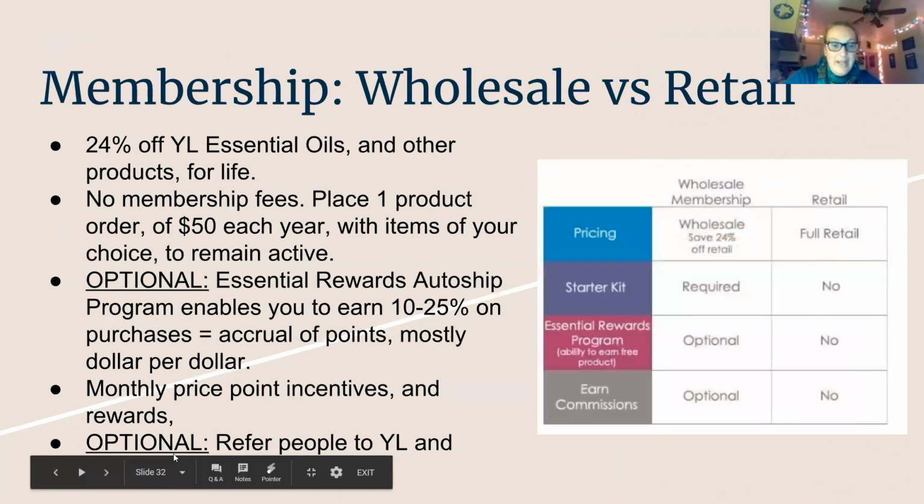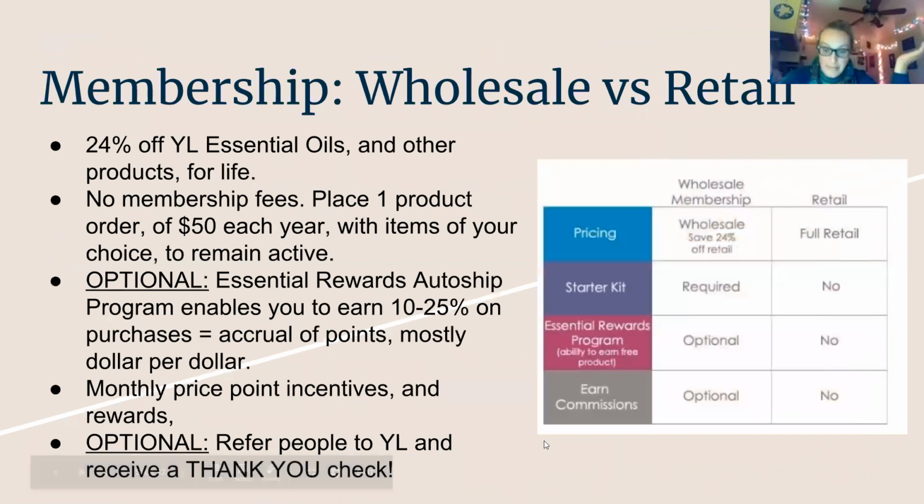And with Young Living, what I like to tell people is that especially this time of year, so many people are doing online shopping. And to bring the oils home, it's actually simple. With a membership with Young Living, which acts a lot like a Costco online or an Amazon Prime, you get 24% off your essential oils and other products for life. So unlike those other memberships that you have to renew, as long as you're buying $50 a year in product, you're an active member. There's no renewal, which is really, really nice.